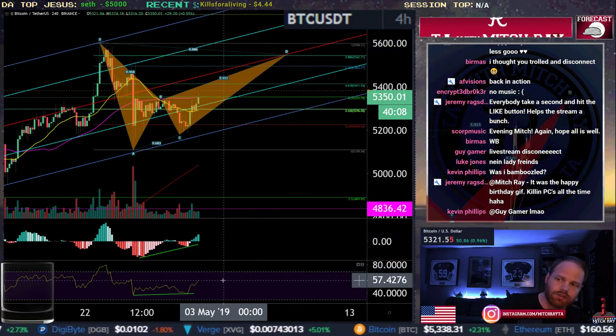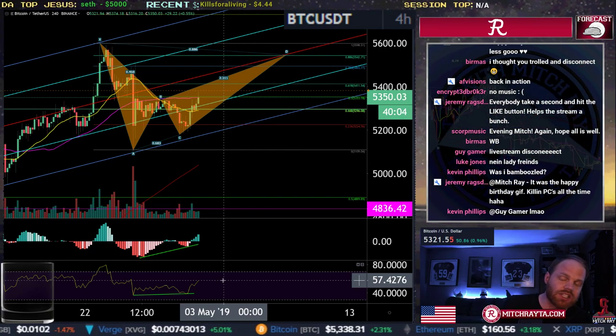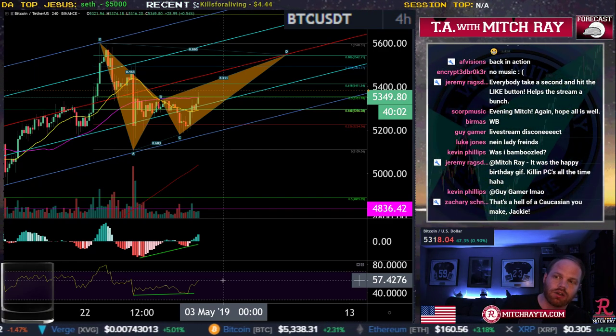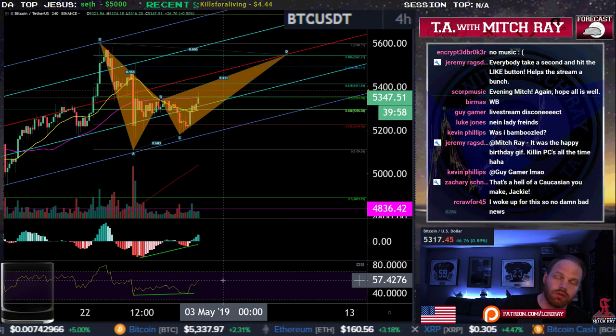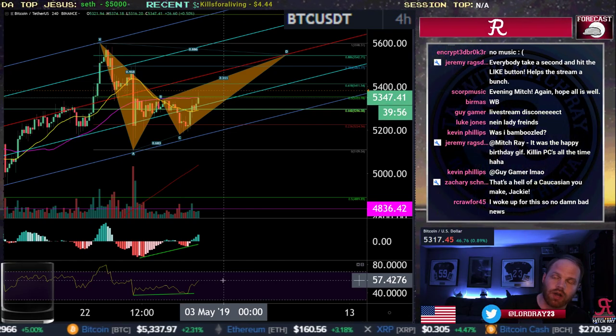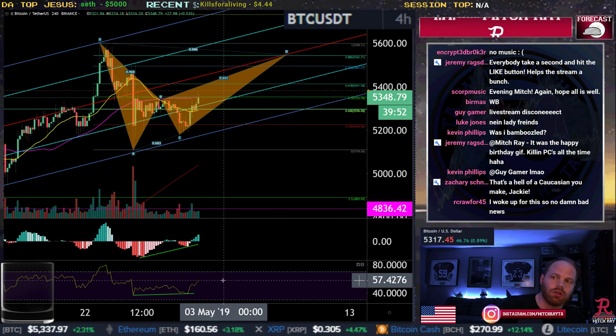The RSI is at 57. So hot, but not too hot. I mean, it's like perfect, dude. Conditions are ripe for a higher leg up from where we are now. We could go higher. There's room to run, if you will.